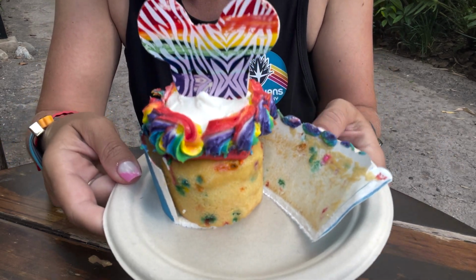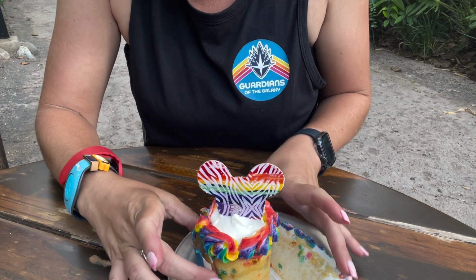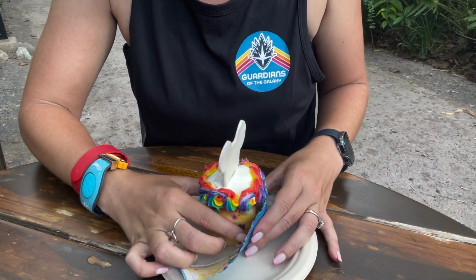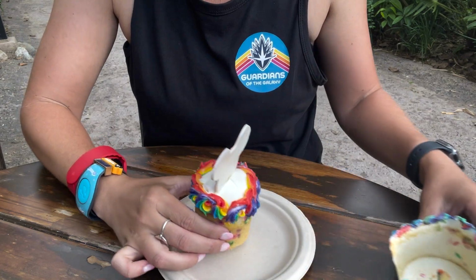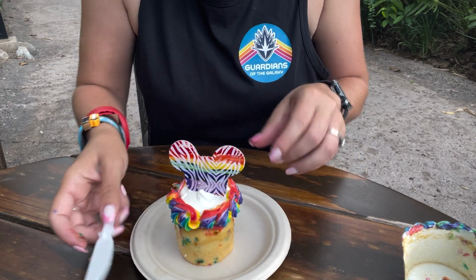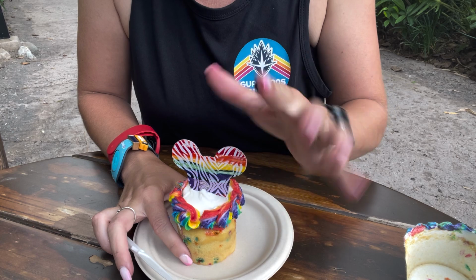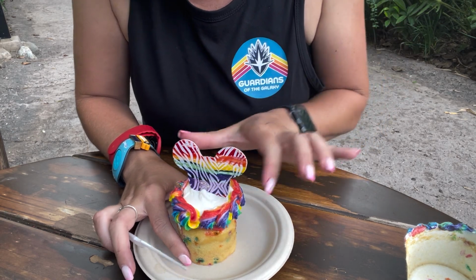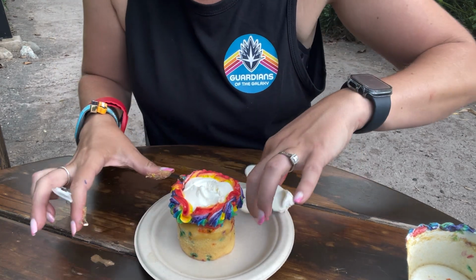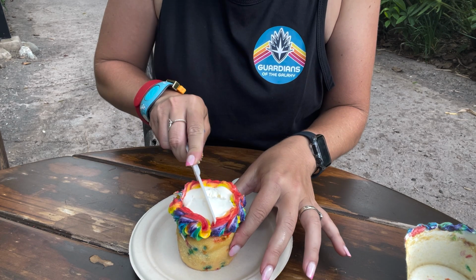Inside is supposed to be a cotton candy mousse, so let's cut it open. We'll see what we get. I'm gonna take the sleeve off of it. All right, here we go. I'm also gonna take this super adorable zebra Mickey Mouse. R.I.P. my fingers. All right, here we go.